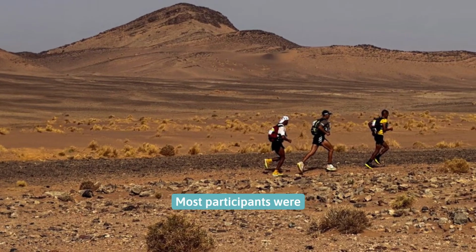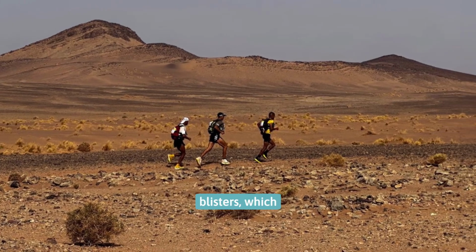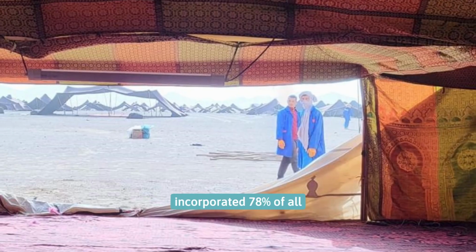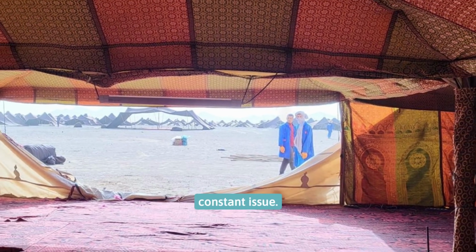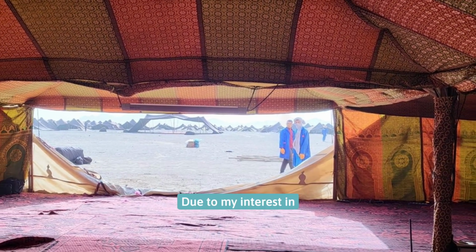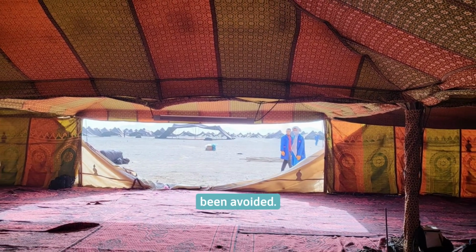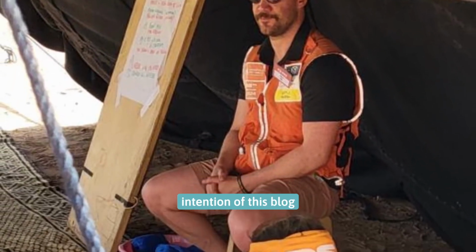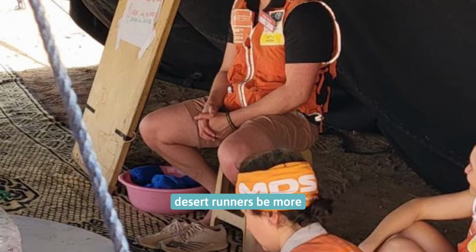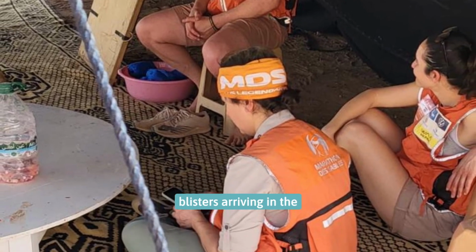Most participants were very well prepared, but foot and backpack blisters, which accounted for 78% of all admissions into the medical tent, were a constant issue. Due to my interest in preventing and treating blisters, I realised that so many could have been avoided. Hence, the content and intention of this blog are to help any future desert runners be more prepared and reduce the large percentage of blisters arriving in the medical tent.